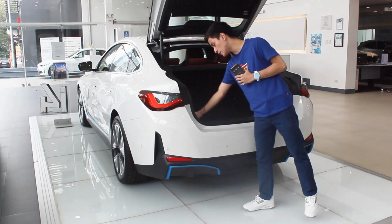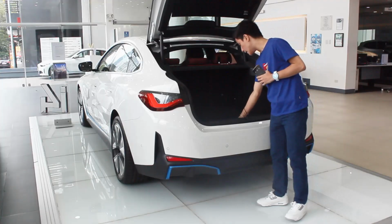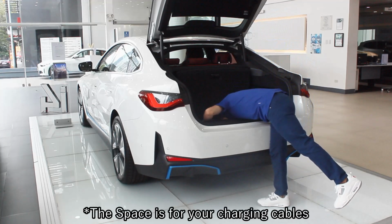And here on the left side, you get a cubby space and an LED light. But you only have the net storage here on the left side. I don't know why they didn't bother putting one anywhere on the right side. And then underneath, you have an extra storage here yet again. It can fit all the way down.